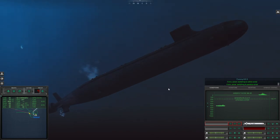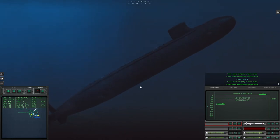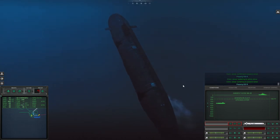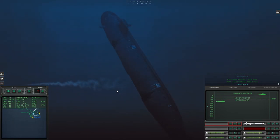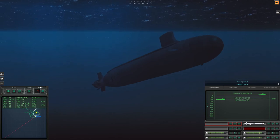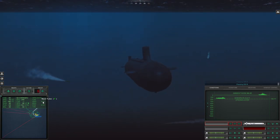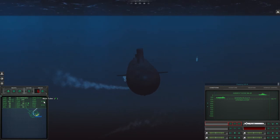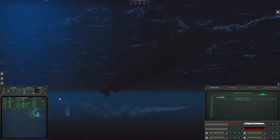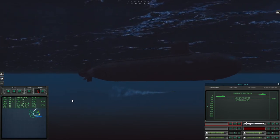Con sonar, switching to active search. Passing 400 feet. Passing 300 feet. All right, we got another one on us here. Somewhere. There's one down below us, one right there. We're about to breach. Passing 100 feet. So let's take it deep.